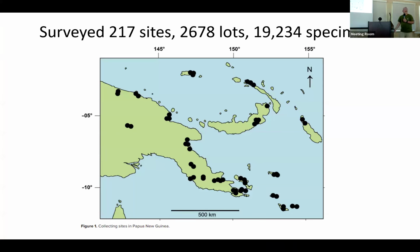Over a 10-year time span between 2002 and I think 2012, we surveyed 217 sites. We were able to collect 2,600 lots. When I say lot, when you collect something like land snails, often I'll sieve out land snails and get a dozen of the same species. I'm not going to put one individual in a dozen different jars. I basically group those together as a single species collected at a single place and a single time.